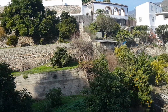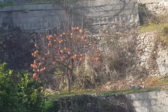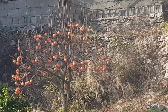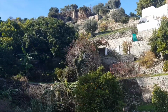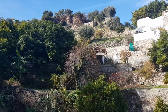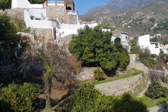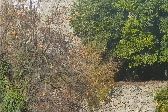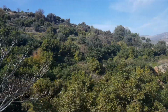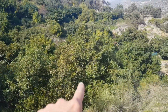As I mentioned, we're starting the hike at the Guaro Fondón mountain town, and we can see straight away lots of orchards and fruit trees like this persimmon tree over here. We also see a fig tree, some more persimmon trees, also orange trees, and all these are mango trees.